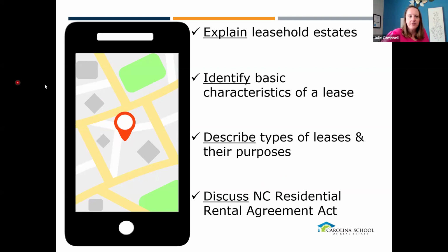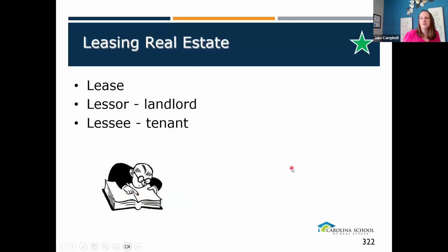And the first thing we need to do is define some words. The lease is the bilateral contract between landlord and tenant. It's the agreement that sets forth how long we are going to be in this lease, how much money, what is rent. Security deposit, we're going to talk about security deposit in this unit. The lease spells out all the terms.